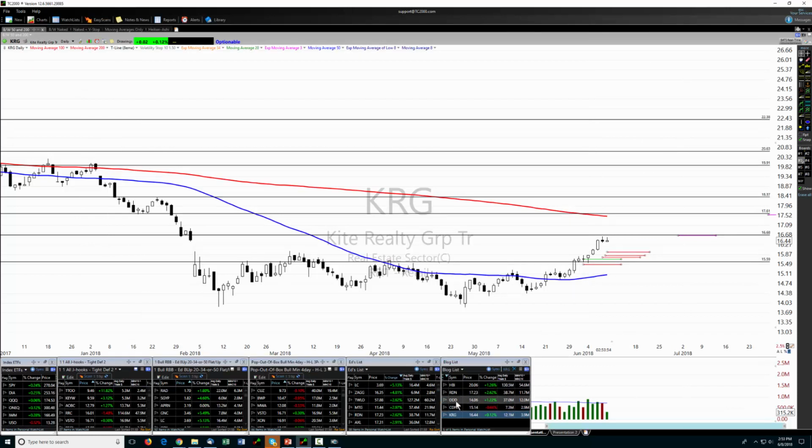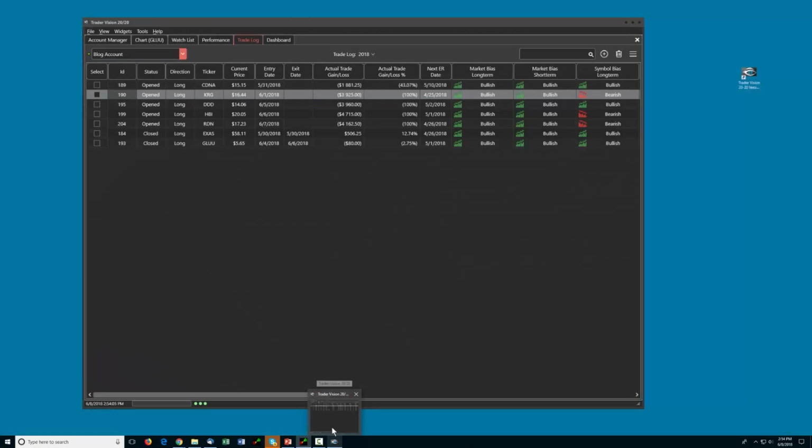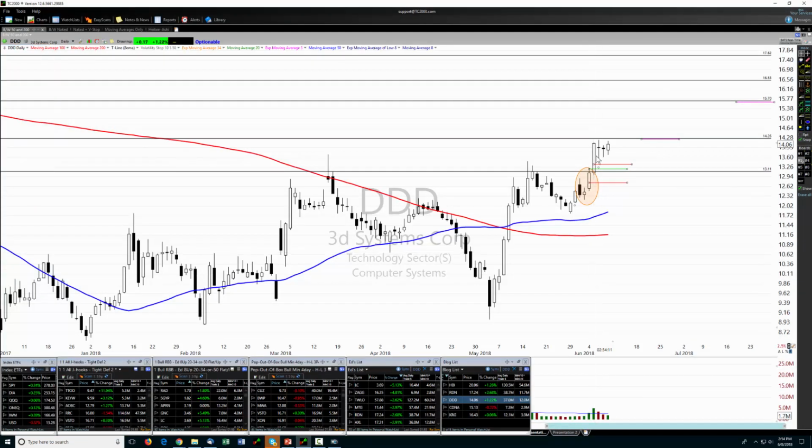And let's see what DDD. I haven't looked at that one. So we had this nice, beautiful running day. I can't remember, was it 6? 6.5 was the day we entered, so it might have been, yeah, it was this big candle. We retested this level and bounced up off of it. We entered here just at the high of the previous candle, and it has run up. I have moved the stop up once. We almost, but not quite, hit the target that I had set for target number 1.